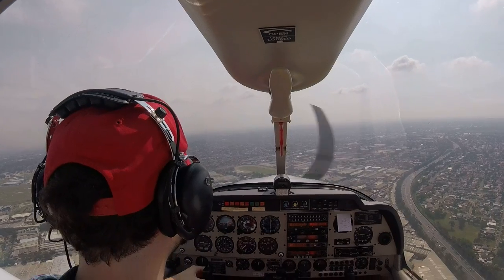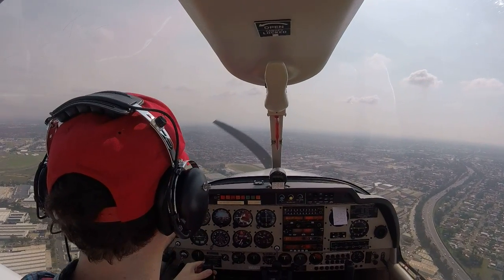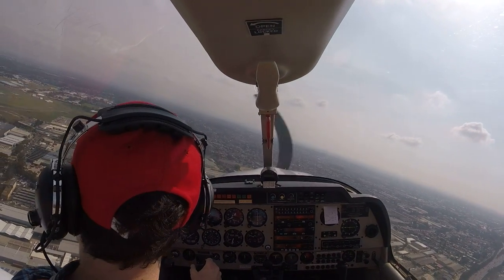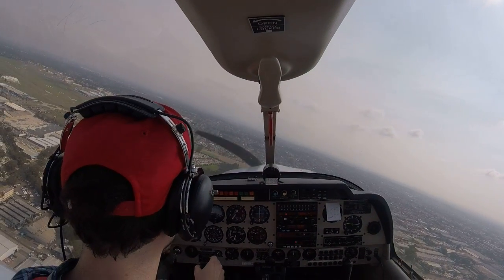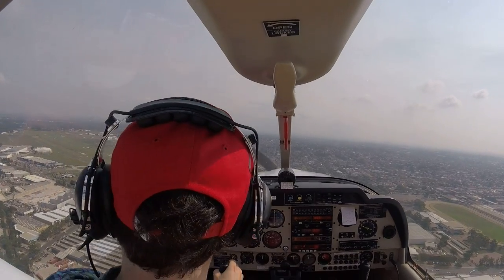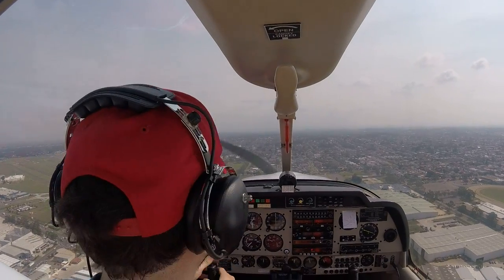India Sierra November, clear touch and go. Clear touch and go, India Sierra November. Bravo Zulu India, downwind, full stop, glide approach. Bravo India.